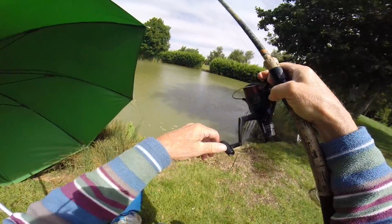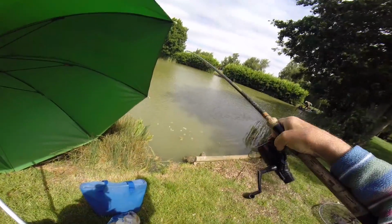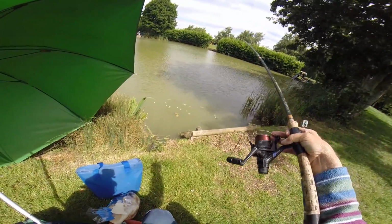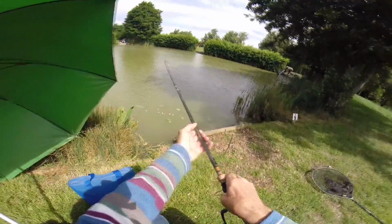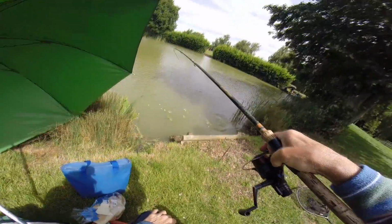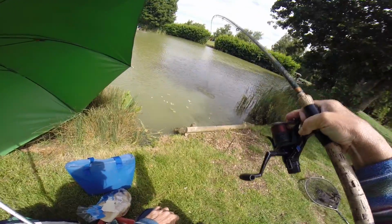I just hope the wind goes down. Well, he's pulling well. It's a good old loaf of bread. I put all those maggots and sweet corn, everything else. And what do you catch on? A piece of bread.